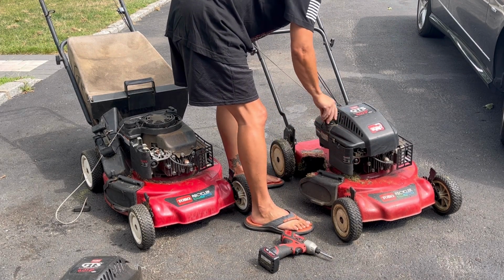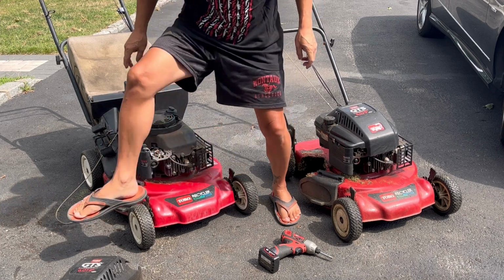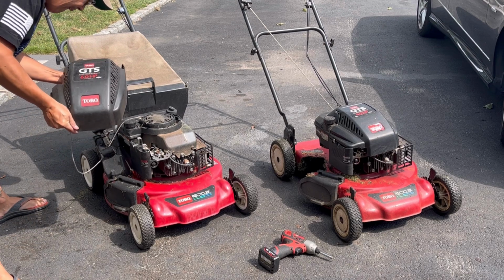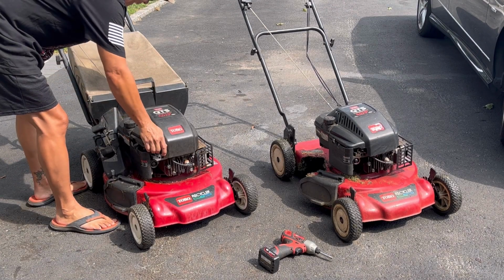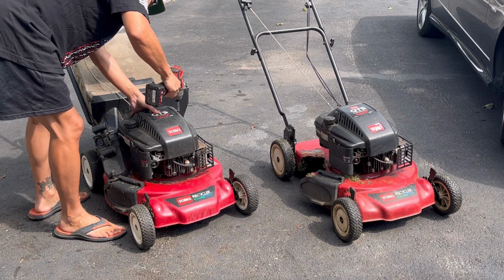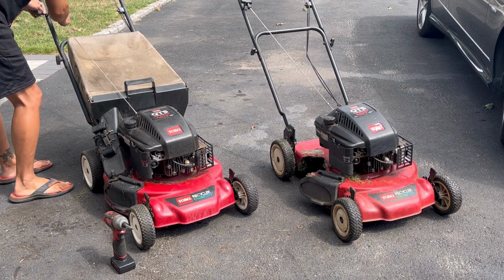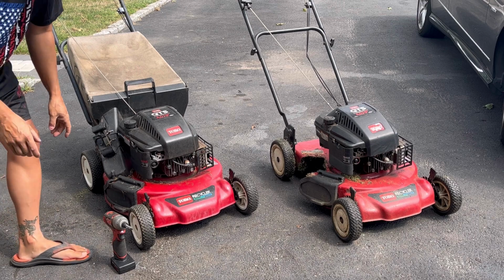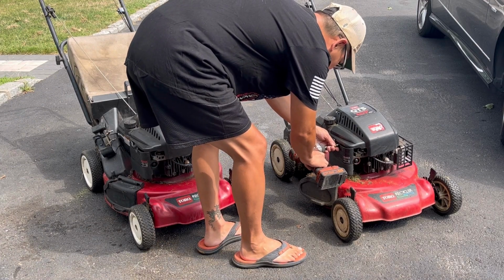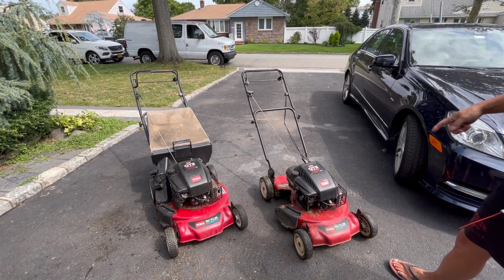I got a good gas cap, but we're going to need this for this engine since we are putting it on another mower. There we go. Now, I need to blow something in here. All right, let's at least see if this thing runs.